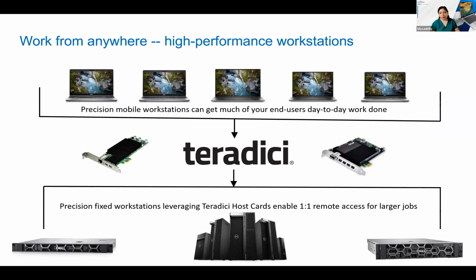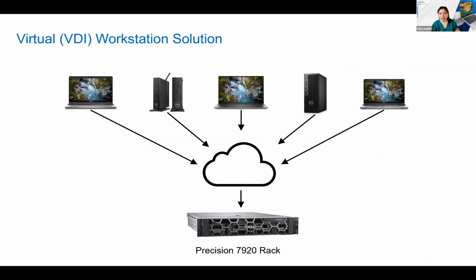Now, if you're looking for a solution where you want to keep your IP in the data center, we have a solution using the Teradici hardware and software. But perhaps we can reach out or deep dive on this. Just reach out to us. And if you're into VDI, you're interested in building a cloud solution, we also have a solution and we can help you with that too using our 7920 rack.